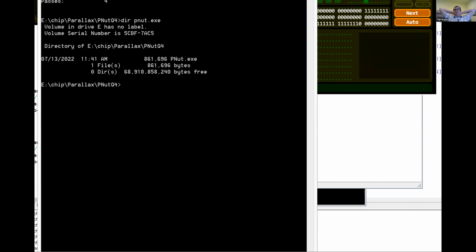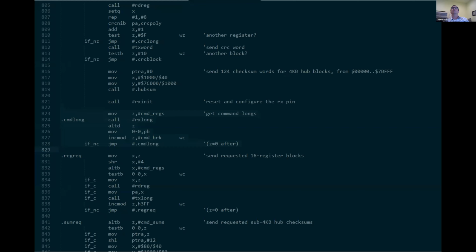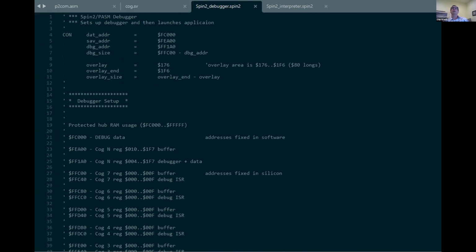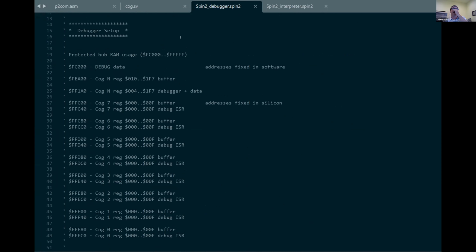So the debugger sits, well, look here, I got a little map here in the top of my code. It says spin2 debugger.spin2. So if we go to the top of this, here's the memory map, the memory setup for the last 16K. This here is the buffer that will hold the whole cog memory, the whole register space. Here's where the actual debugger sits, and it has some overlays.